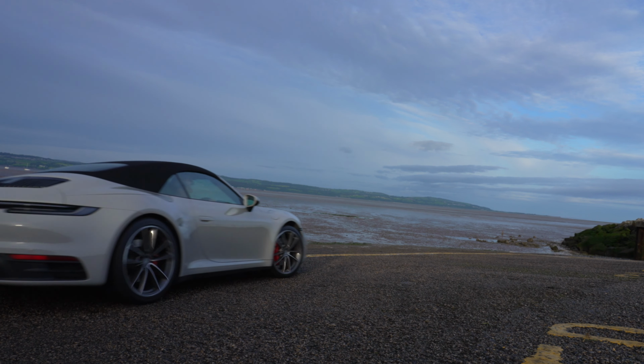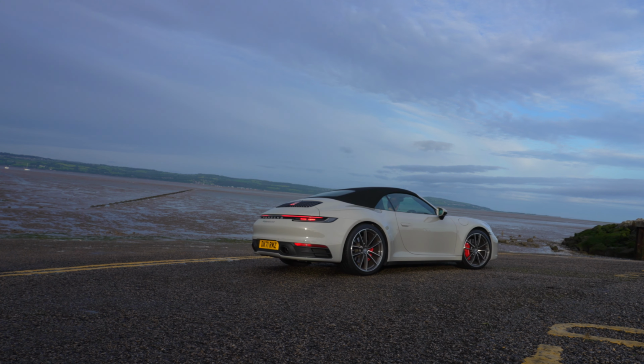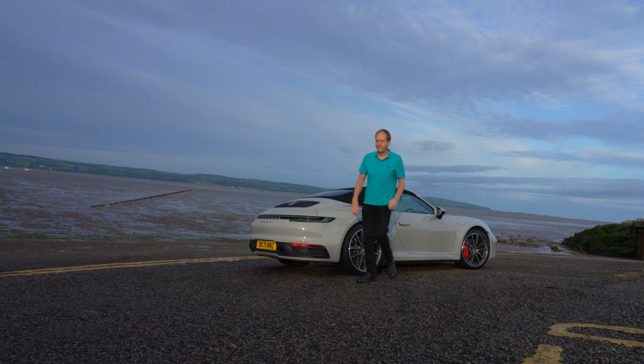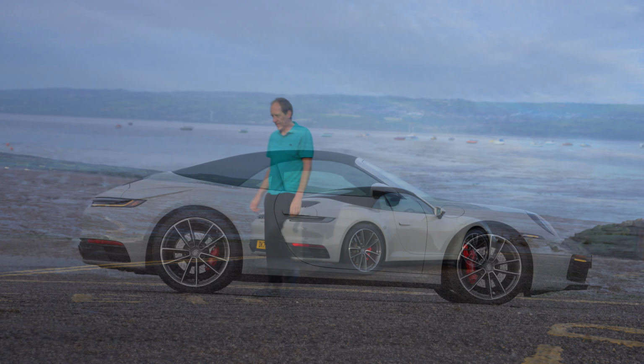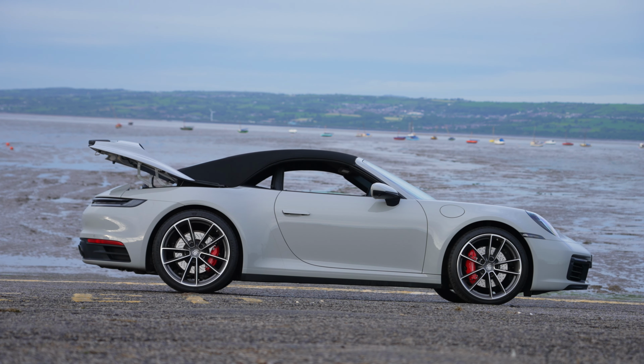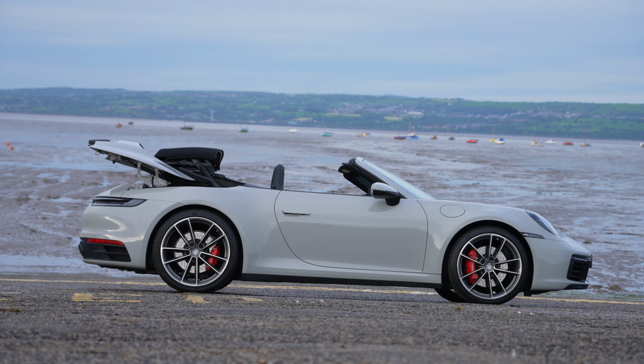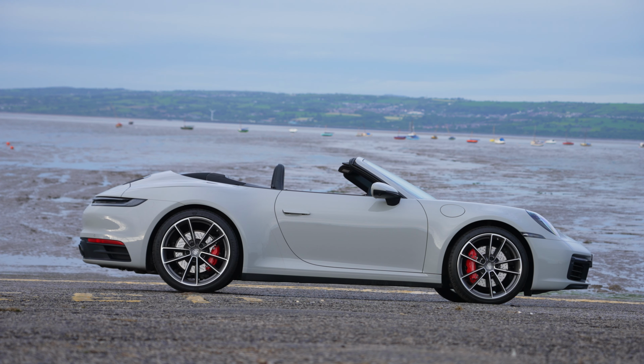And so there are now fewer reasons not to buy the 911 Cabriolet than at any point in its long history. Its roofline is now sleek and coupe-like, refinement with the roof up is the same as the coupe, and the Cabriolet structure is entirely rigid. There are very few criticisms to be made here.